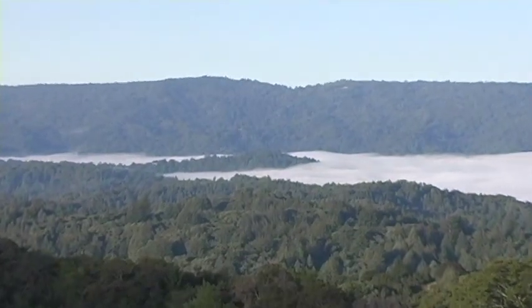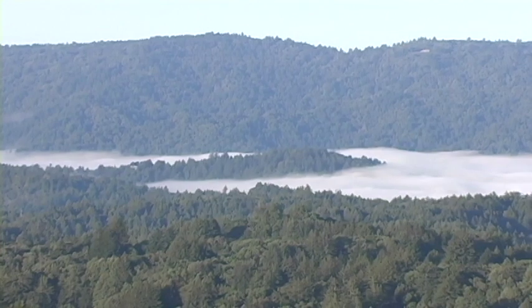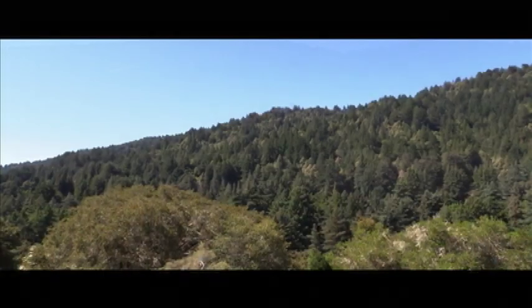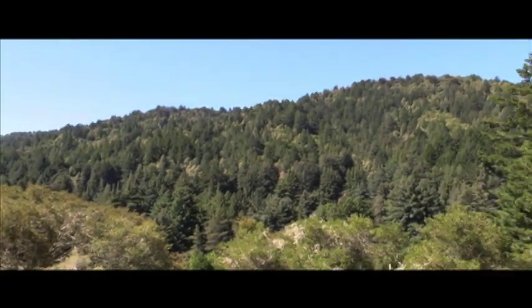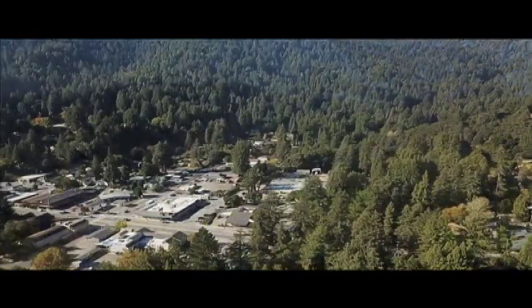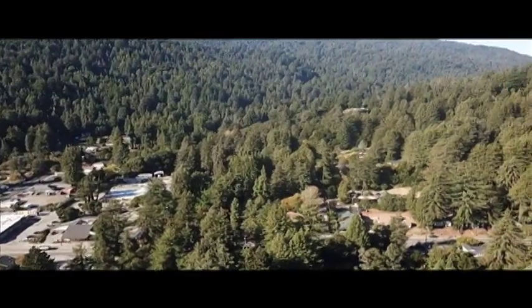The eastern-facing slope of Ben Lomond Mountain was formed by the vertical movement of the now inactive Ben Lomond Fault. Along the northern end of the mountain, the Ben Lomond Fault and Zayante Fault, which is still active today, both played an important role in the formation of the Boulder Creek area.